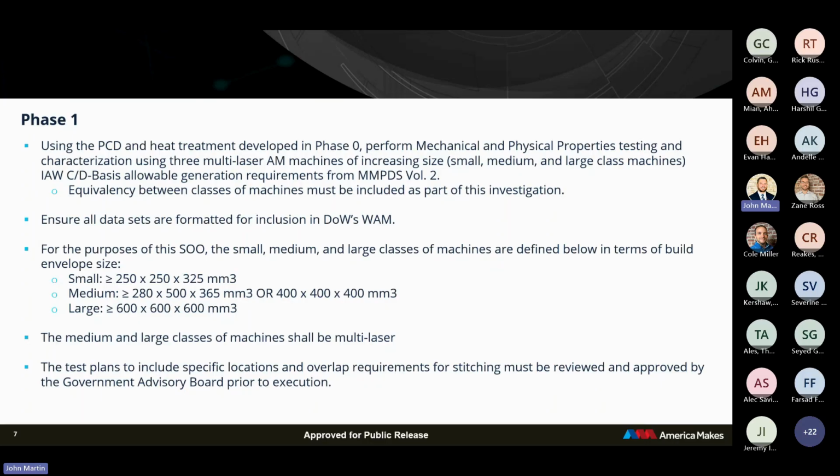However, when you're generating the data, we want the team to capture basically the material performance coming off of each different size of machine. So that's all recorded and documented, whether it varies or not. If it doesn't vary, great. If it does, we definitely want to know what trend occurs, what it looks like, at the very least, to just have an understanding of that and an awareness. But the better that can be captured is definitely going to be seen as a positive, but we want to understand that. Once again, phase 1 data sets will need to be formatted to be incorporated into DOW's WAM database.